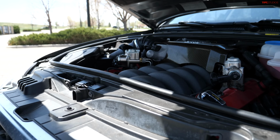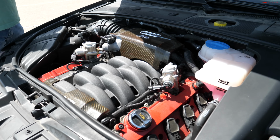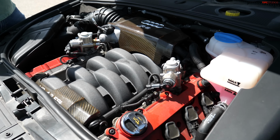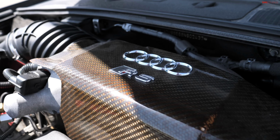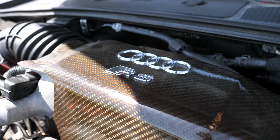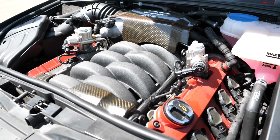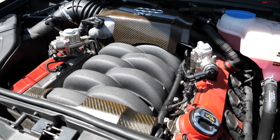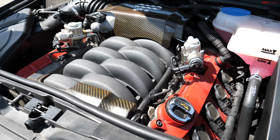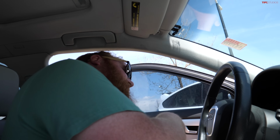Now under the hood of the Audi is a 4.2 liter V8. You could also find this in the Audi R8 at the time, except obviously they put it mid-engine instead of front engine, but this put out about 420 horsepower, and it was doing 0 to 60 in about 4.8 seconds. So you can see the 0 to 60 times are pretty darn similar. Even though this has more power than the Focus, it also is significantly heavier, and I think that's why they're so close in performance.